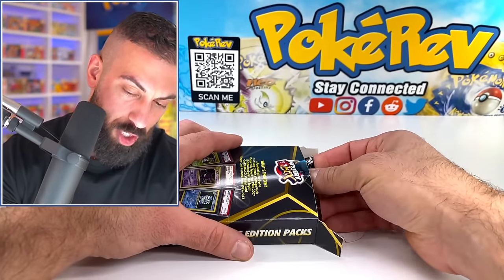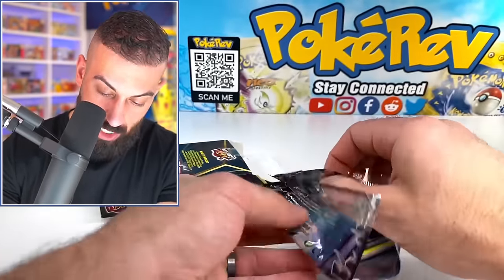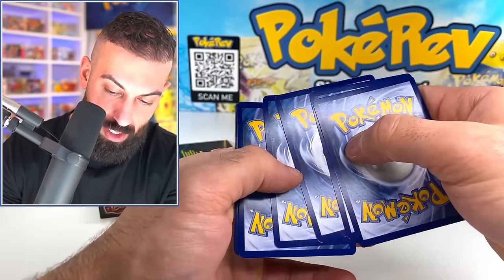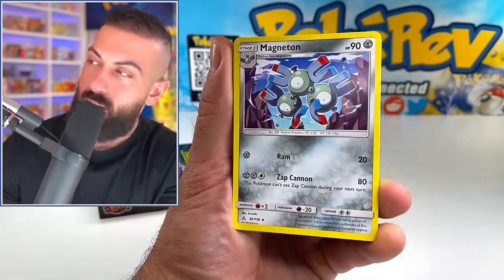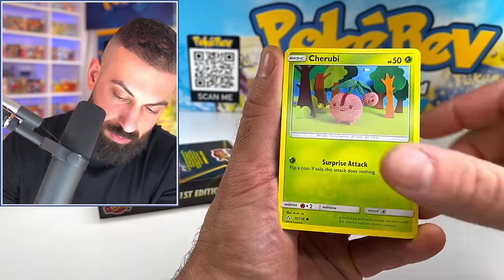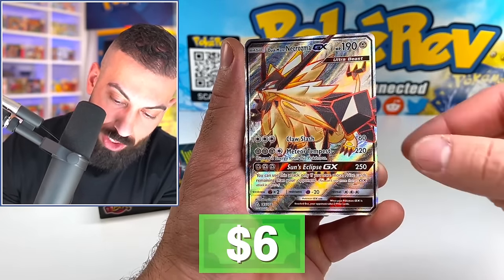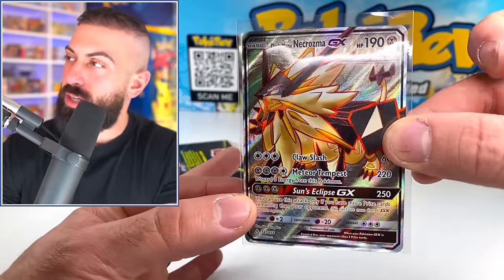Pack number 1 is going to be an Ultra Prism. I actually want to get something good from Ultra Prism. I just want to get something nice from Ultra Prism. Ooh, that card's messed up. Okay, it doesn't matter, though. It's not the rare. Let's see what we get. I just want to get something pretty solid from Ultra Prism. We got Tapu Lele. Oh! Dustbane Necrozma GX, full art hit. All right, starting off this box with a banger.